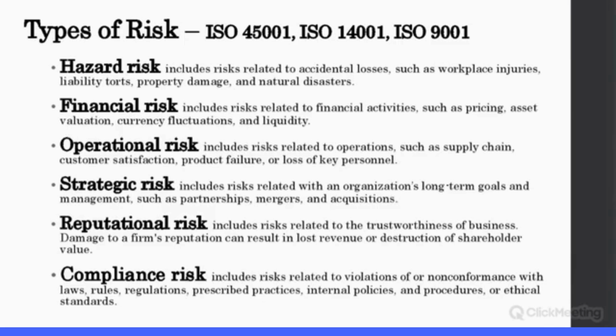Okay, and when it talks about risk, what are the types of risk out there? You've got hazard risk, again, risk related to safety and injury and property damage and natural disasters. Financial risk, operational risk, strategic risk, risk to your reputation. If you want to hurt the reputation of your company, nothing will do it quicker than having a fatality or a serious injury at your facility. That's going to impact the reputation of you as an employer, with your employees and wanting to work there. Again, and this is what your owners and shareholders care about. What is the risk to their brand?